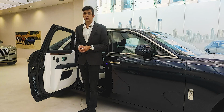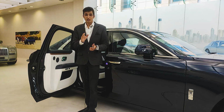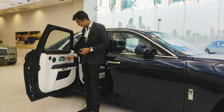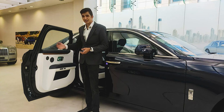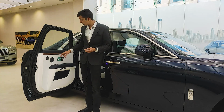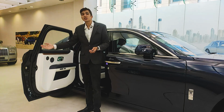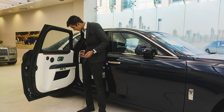But with the new Rolls-Royce Ghost, they have remedied that small little problem. All you need to do is just press and hold this unlock button, and as you can see, automatically the door opens. Again, if the car door would have been completely closed and you would have just pressed and held this handle, the door will automatically open up all the way so that you have enough room to get out of the Rolls-Royce.